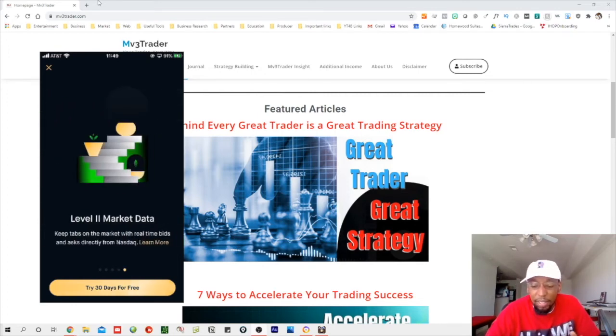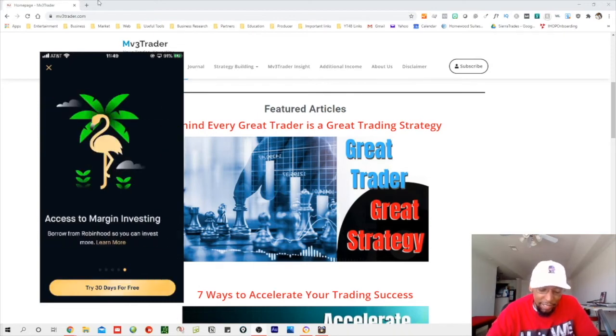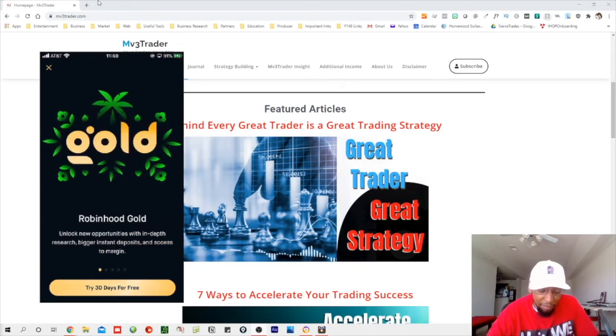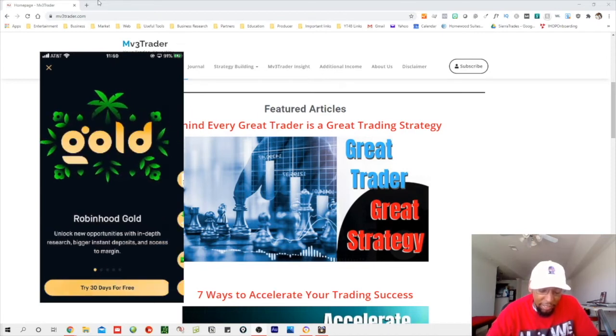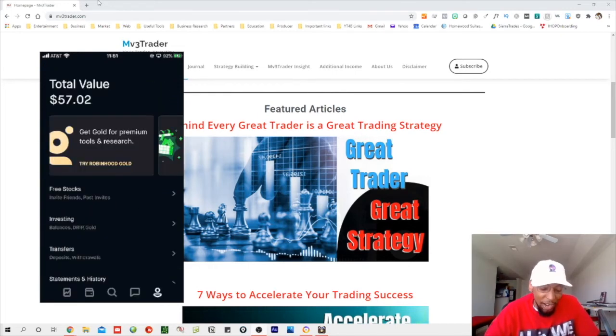And then you also get access to level 2 market data, which is just extra pieces of information that can help you trade a little bit better. So if you want to try Robinhood Gold out, you get a free 30 days, and after that it's $5 a month. And of course, if you invite more people to Robinhood, you get more free stocks, and then some more stuff over here that you can check out on your own.